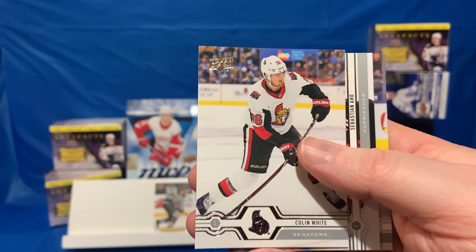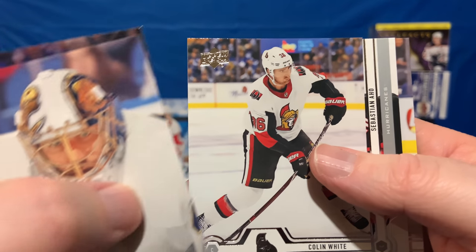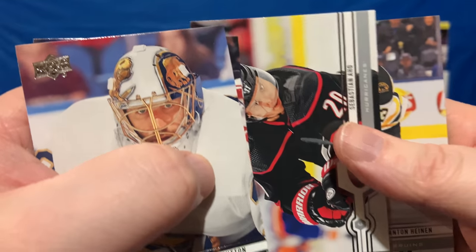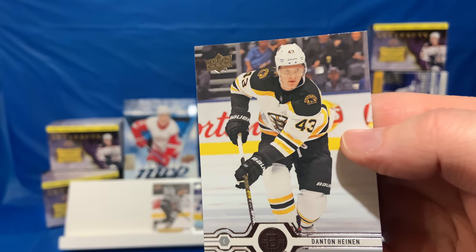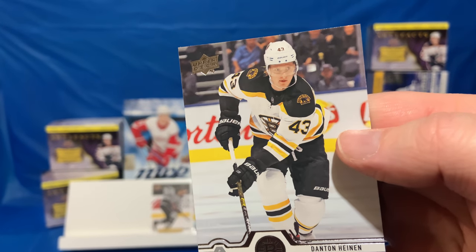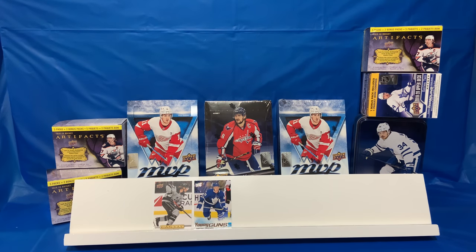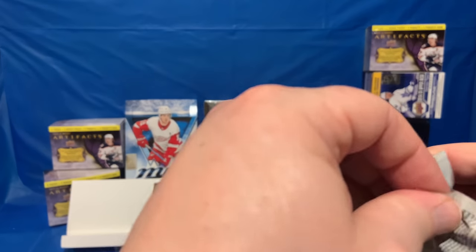All right. Colton White. Sebastian Aho. And Dennis Gilbert. Alright, and the next pack.